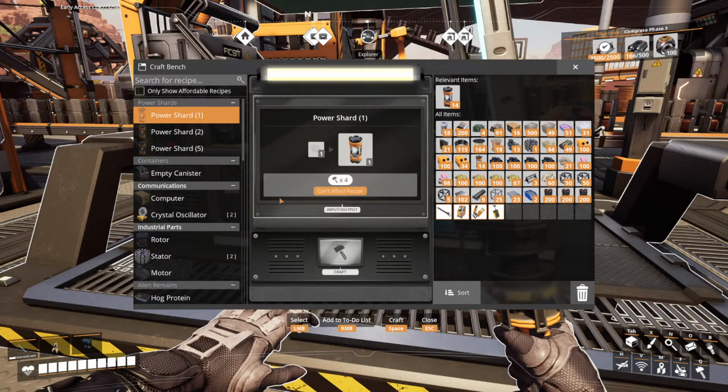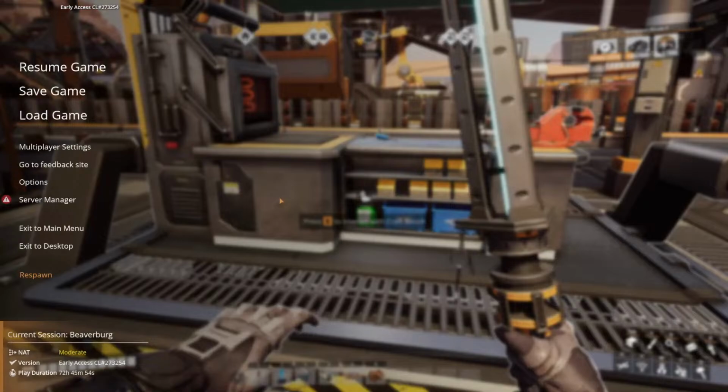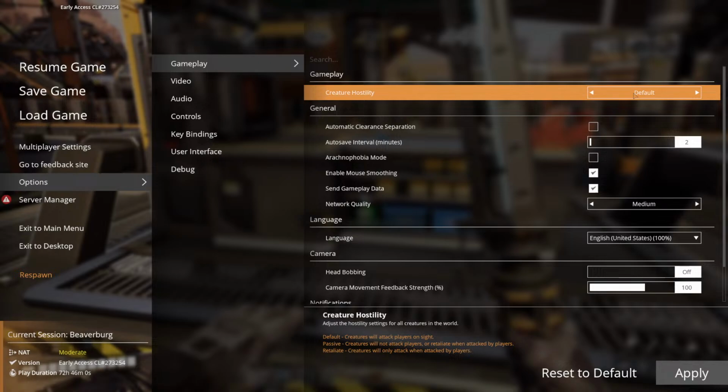And there's also, oh yeah, and I wasn't even looking at chat. Marina said you can turn off aggro. Yeah, if you go to options, gameplay, creature hostility is right at the top. I have it set to default. You can also do passive, which is they're not going to attack players or retaliate when attacked by players.